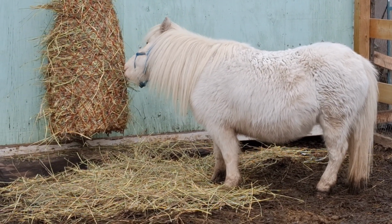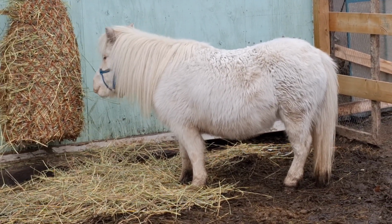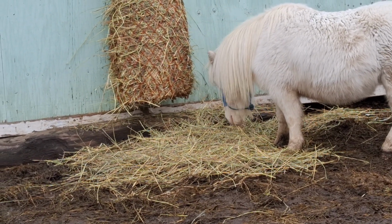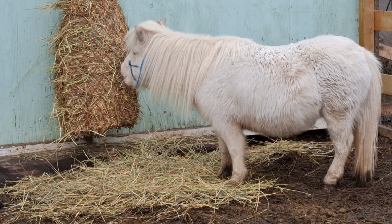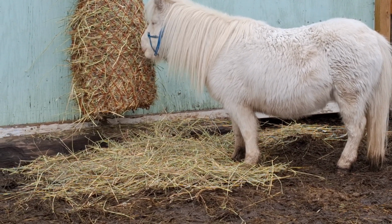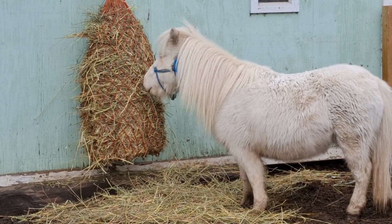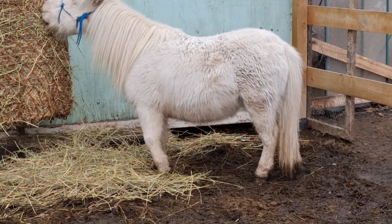But with us, we end up with no tooth. Horses, however, their teeth continue to grow or erupt all their lives. So from the time those adult teeth start coming in to the time they die, their teeth are continually growing. They're not the only herbivores like that. Other herbivores are like that. My rabbits are like that. Their teeth continue to grow.